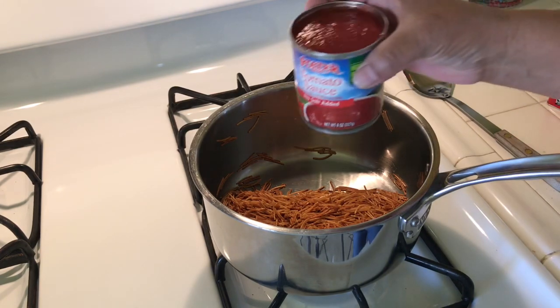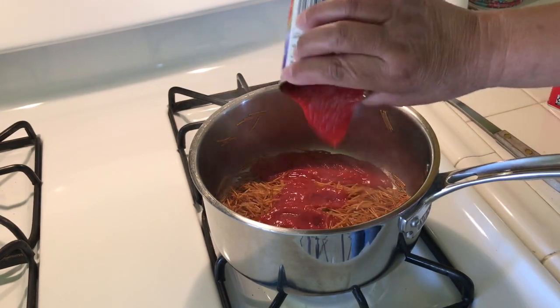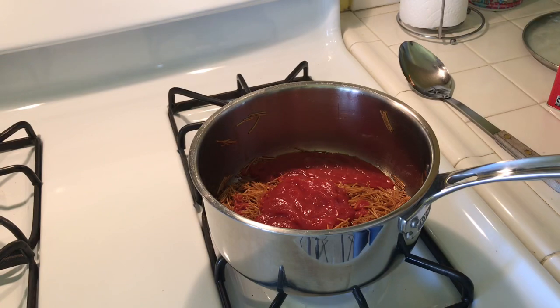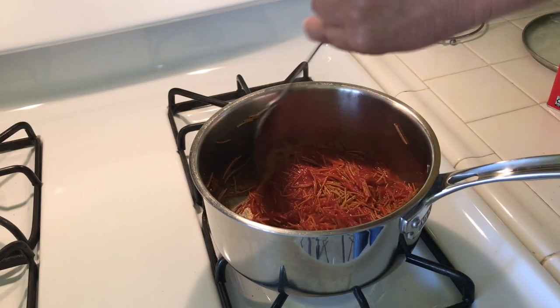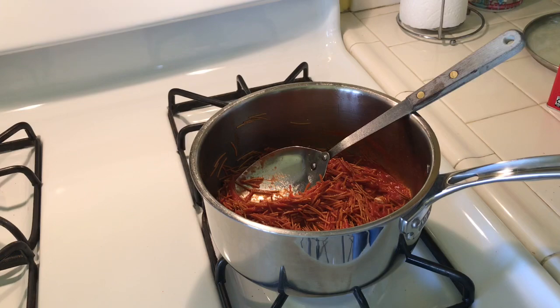We're going to add the tomato sauce, and I always like the sound of this. Don't you love that sound, you guys? And then, let me go ahead and stir this. You don't even have to put the whole can of tomato sauce. Depends how tomatoey you want it.